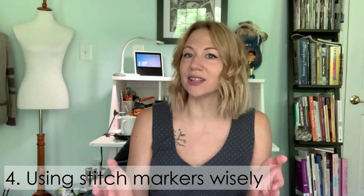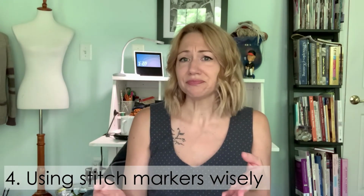Skill number 4 is going to be using stitch markers. That may sound like a pretty beginner skill. However, there are a bunch of different ways that you can use stitch markers.